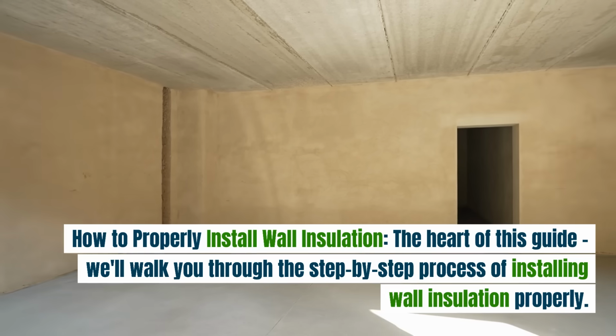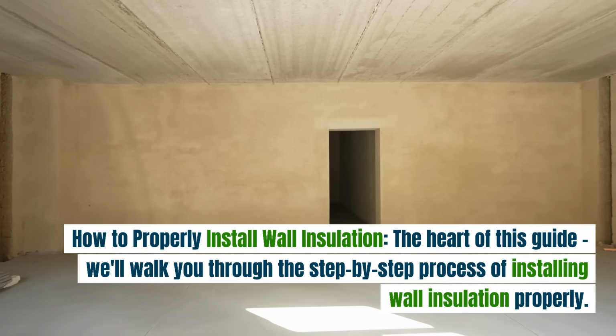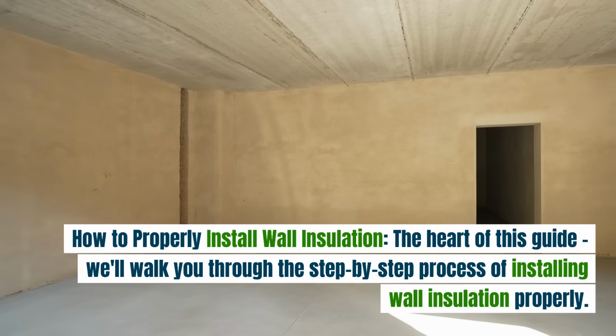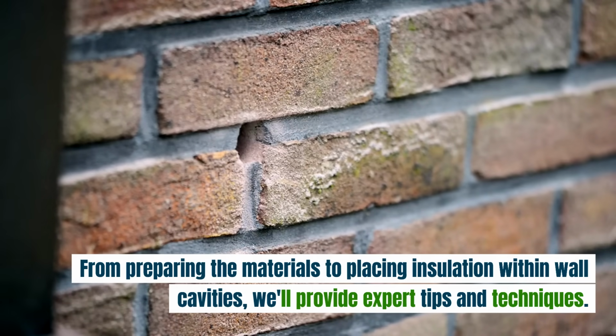How to properly install wall insulation, the heart of this guide. We'll walk you through the step-by-step process of installing wall insulation properly. From preparing the materials to placing insulation within wall cavities, we'll provide expert tips and techniques.